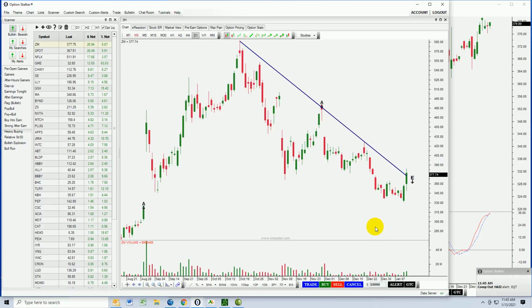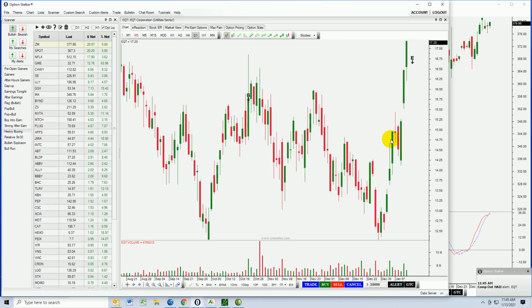OSTK has a similar setup. You can see here that we've got another alert on EQT. What the heck? Let's take a look at EQT and see what it's doing. Oh yeah, look at that. This is a daily chart. Look at that horizontal breakout.